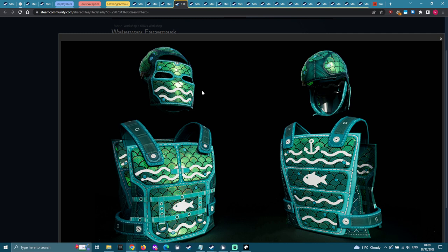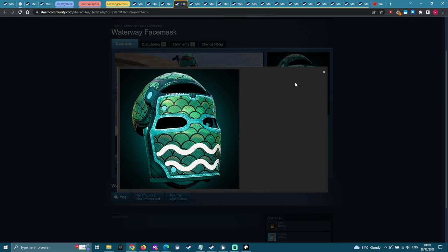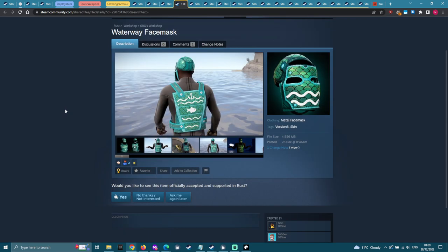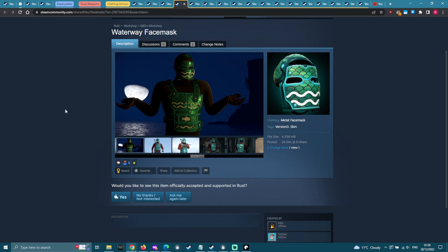You're quite literally a fish, are you? With all your scales and the images of the fish, the waves of the water, the anchor on the back. Okay, that's cool. It is kind of green. I think that is a green skin. So, I made a bit of a fuss recently how we recently saw the likes of the Frog Cosplay and the Elite Crate Tier 3 armor.